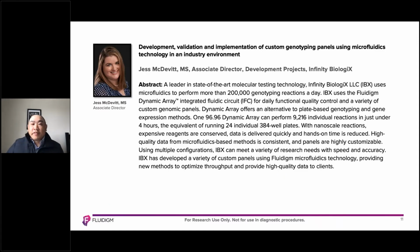Today, we have the pleasure of hearing from Jess McDevitt, Associate Director of Development Projects at Infinity BioLogics, formerly known as RUCDR Infinite BioLogics. For the purposes of today's talk, you may also hear Infinity BioLogics referred to as IBX. Jess completed her undergraduate studies at Georgian Court University in 2008 and earned her master's in microbial biology from Rutgers University in 2020. Jess has been with IBX for over 10 years, working extensively with microfluidics.